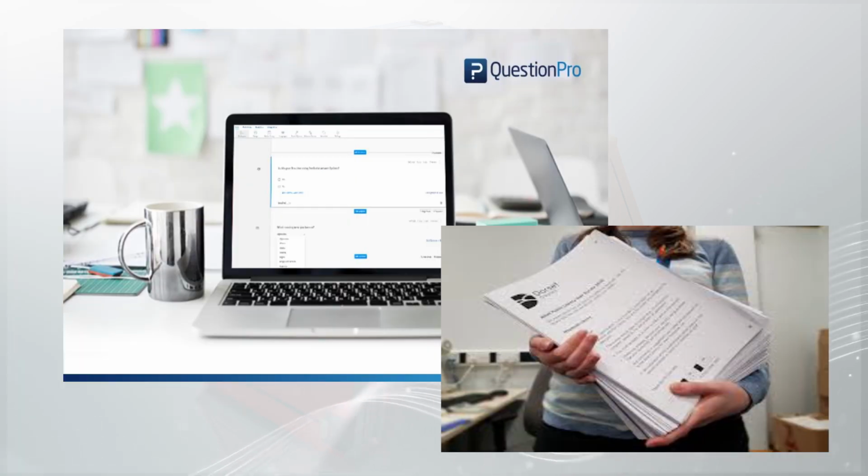Then this is another example I am showing. You have to take a decision about what you want to do: whether you want to go for QuestionPro, an online way of capturing information from the people, or distribute the questionnaire as I have shown in the picture also.